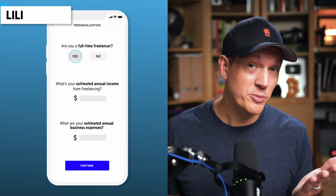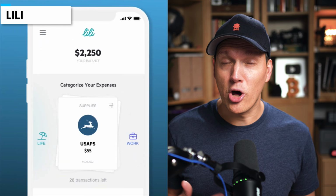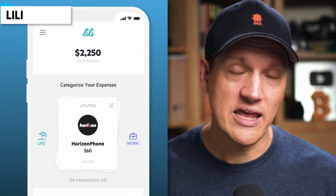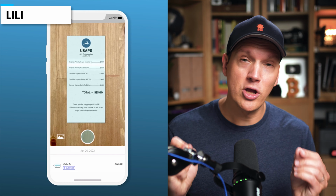So if the mobile app experience is important to you, that could be a checkbox for Lily. Like I said, Lily wants to help you with your taxes and your accounting. In the app, you can swipe left or right on all your transactions for easy expense categorization. They also have a receipt scanner tool, which is very helpful for on-the-go expense recording.